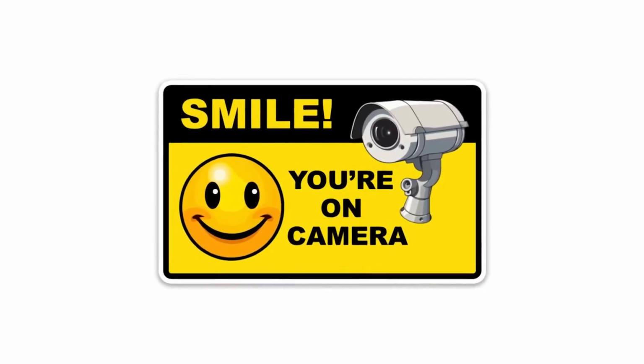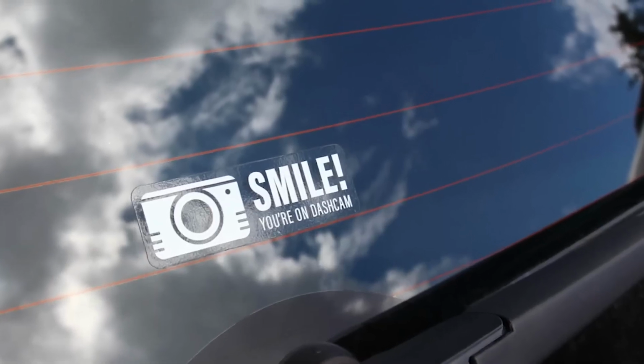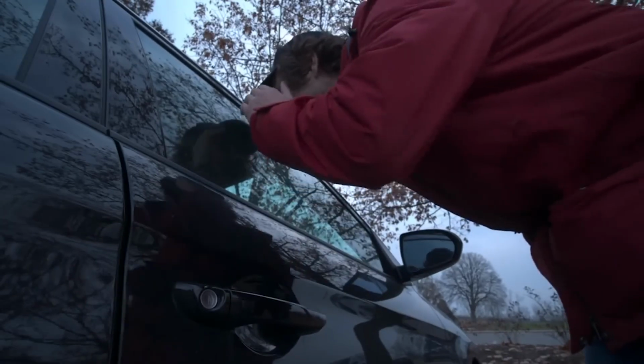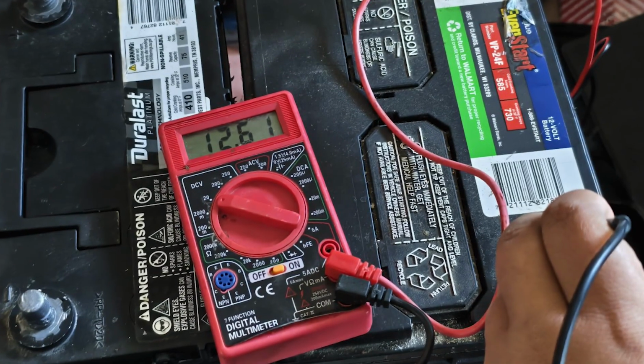Add a "Smile, you're on camera" sticker near it for extra intimidation, and combine this trick with an alarm sticker. To a car thief, your ride now looks like Fort Knox. The best part? These decoys are battery powered and require zero wiring. They'll keep flashing for weeks without any attention. Cheap, easy, and it might just be the $15 that saves your car from being stolen.